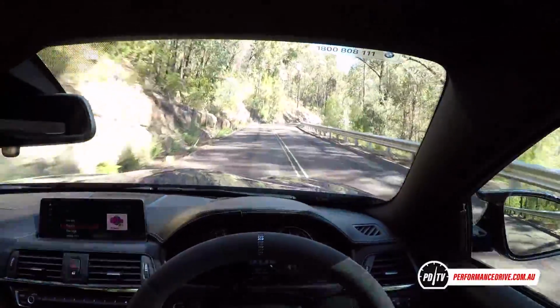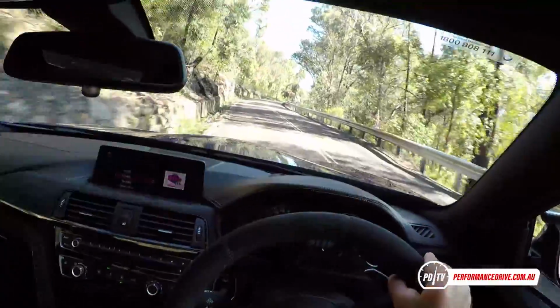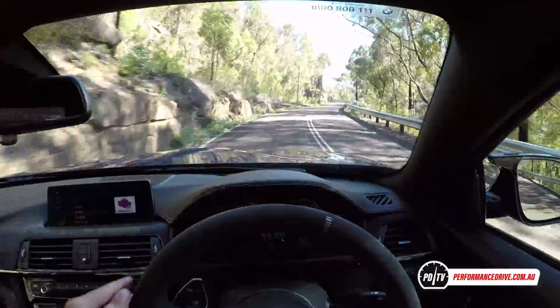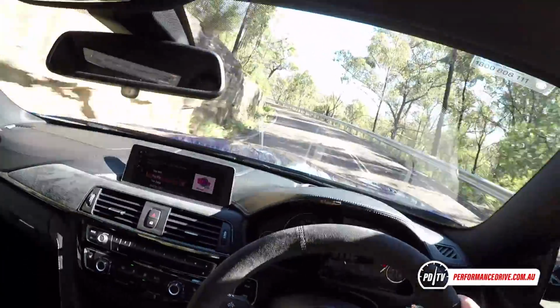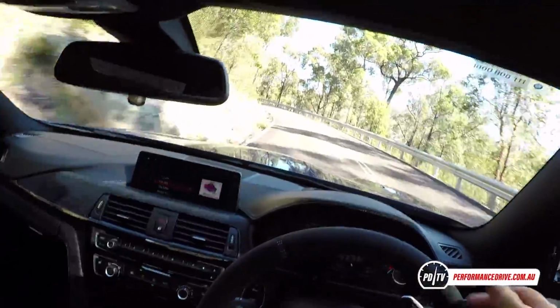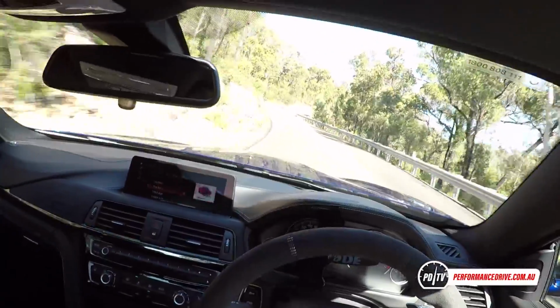So I've heard a lot of journalists and experts say that this is a bit too twitchy, which, yes, it can be. If you've got it in the Sport Plus mode and you come around a corner with the stability control completely off and just nail the throttle, then you're going to loop it, or unless you want to do some drifting, it's going to kick the tail out, definitely.